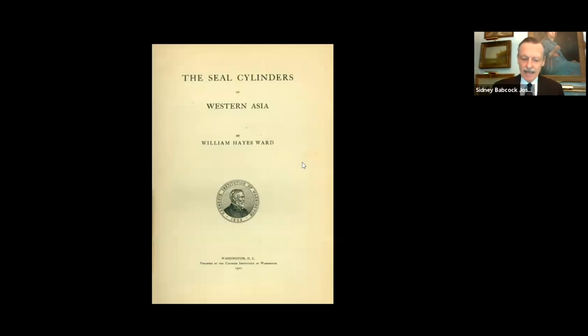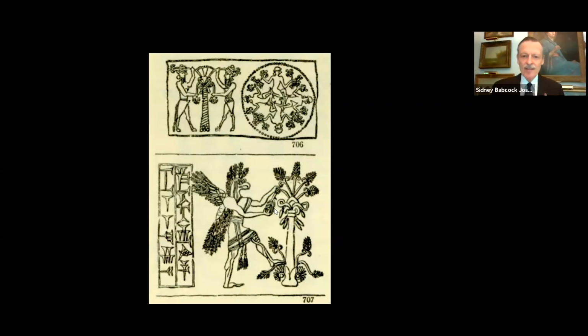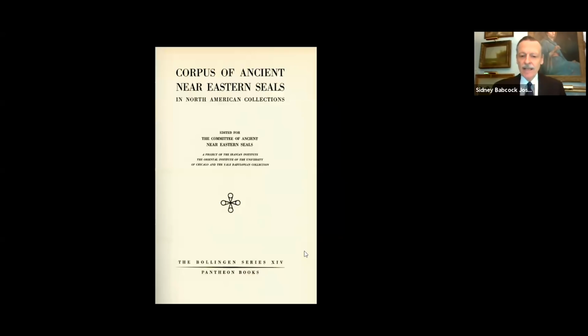A year later, in 1910, Ward himself published the first comprehensive book of seals for a wide distribution, and included 3,300 known examples of seals, however, published in line drawing only. Here is the same seal, now numbered 707, and it was by these line drawings that the Morgan seals were known for the next 38 years, until the Morgan seals were beautifully published in 1948 by Edith Perrotta.